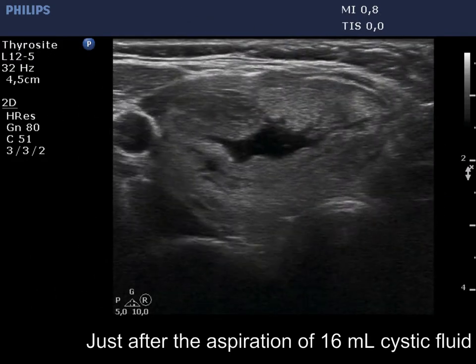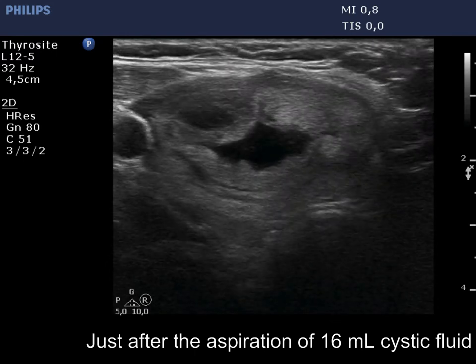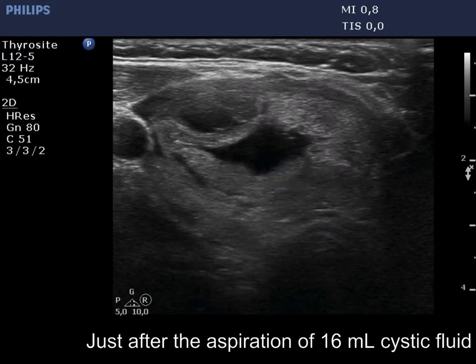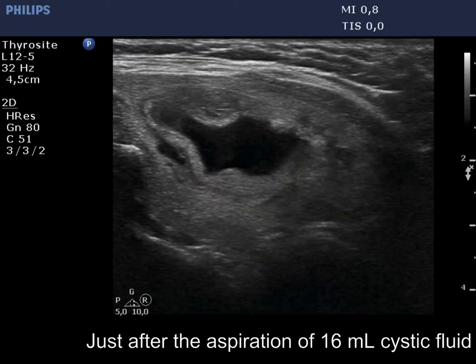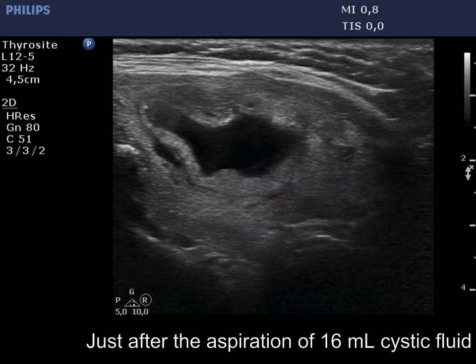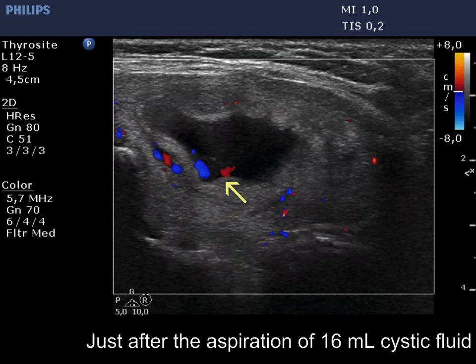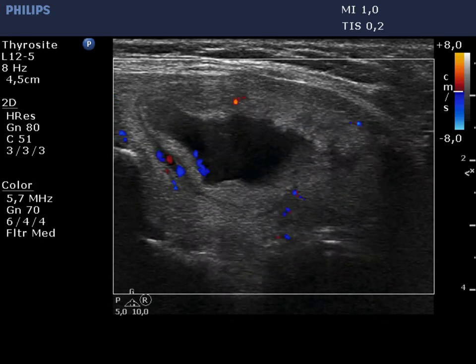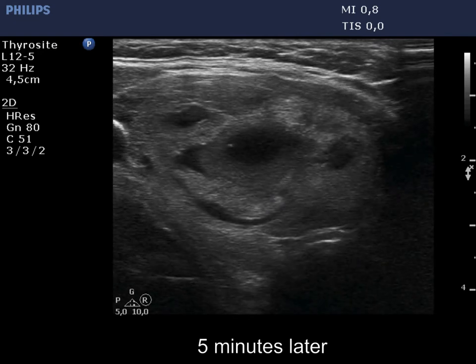However, just after the aspiration, the cyst began to refill. Note the flow in the dorsal part of the nodule. Corresponding to that part of the nodule, relatively large vessels can be observed. A few minutes later, the nodule grew back to almost its original size.